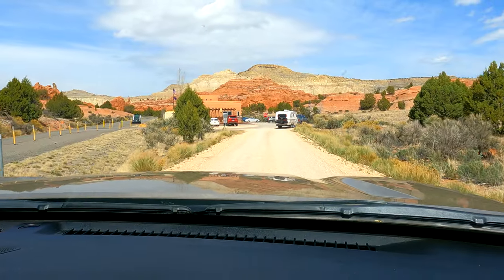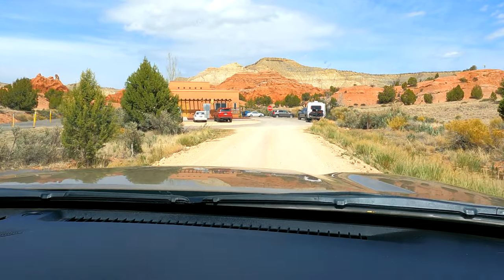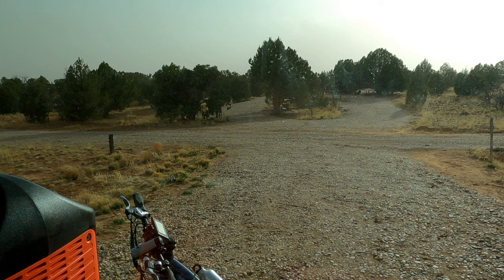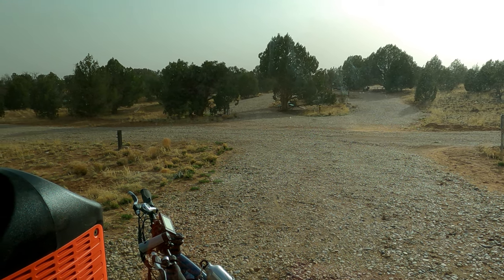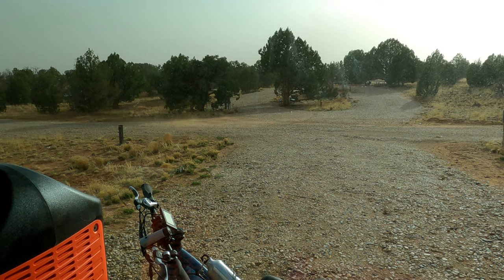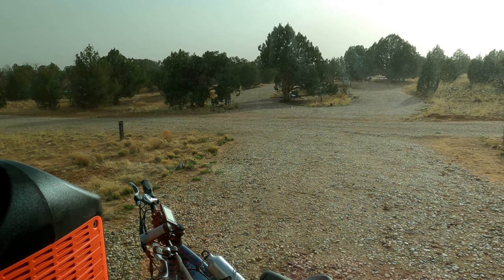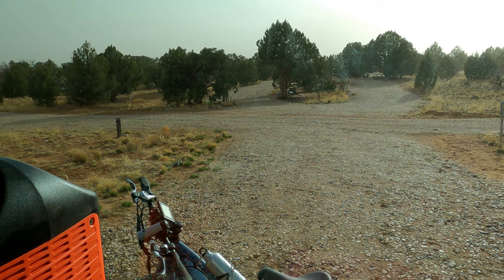So coming into Kodachrome Basin State Park. This is looking out the window of our camper. The wind is blowing so strong. I heard a report that we could expect like 65 mile an hour gusts. And in the morning, it's supposed to be like 17 or 18 degrees.